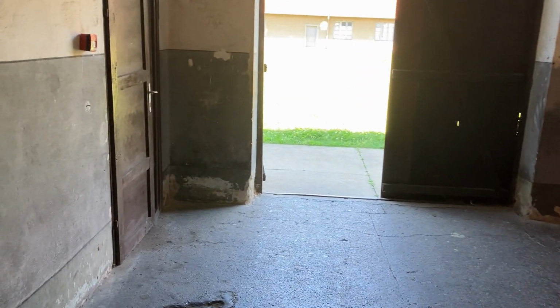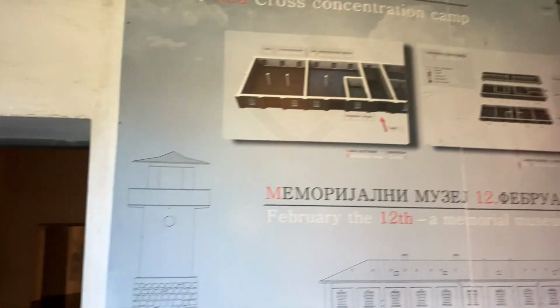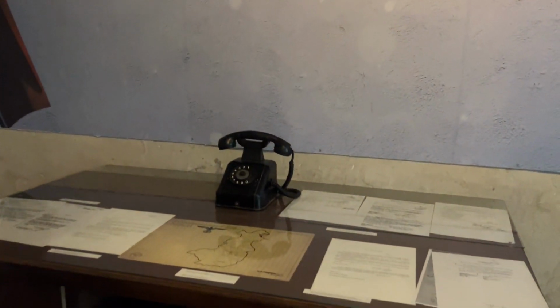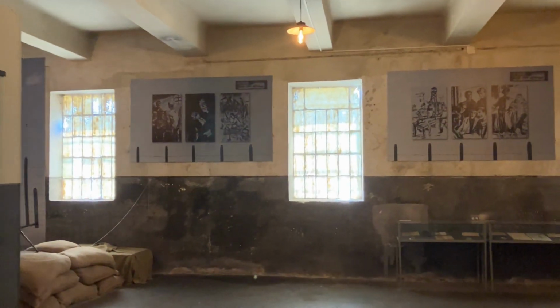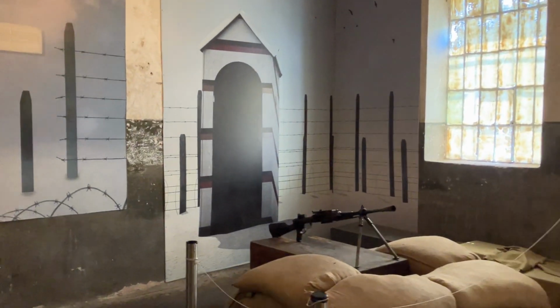This level was for the men. This is the first level, of course. Here's the layout. Just as eerie. Talk about getting thrown back in history. Wow. And I wish I could describe the stench. It still has a very musty, kind of weird smell.